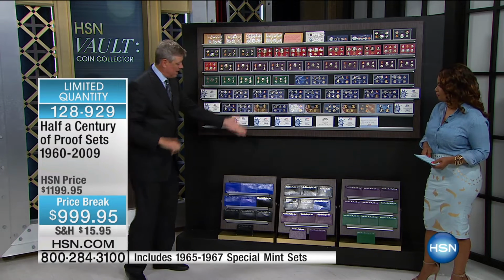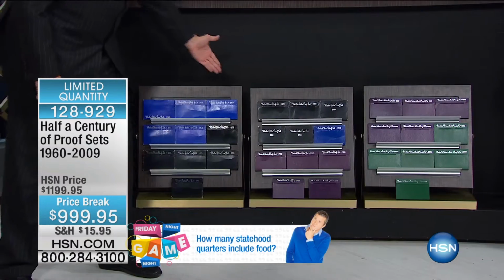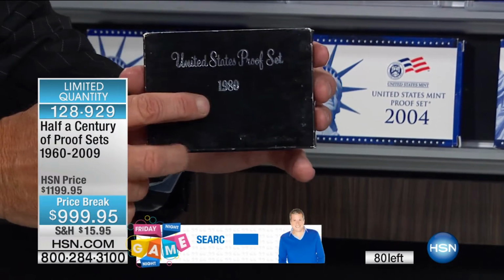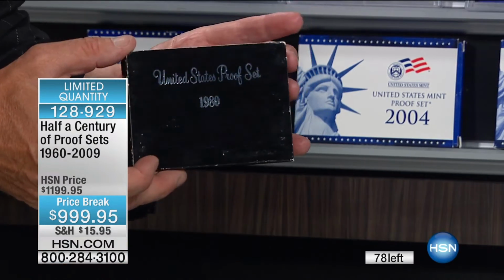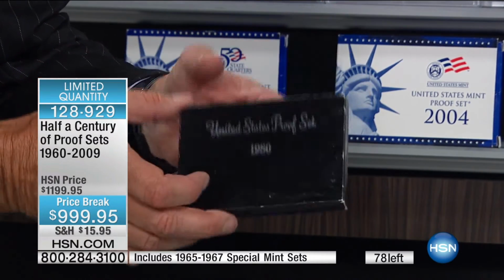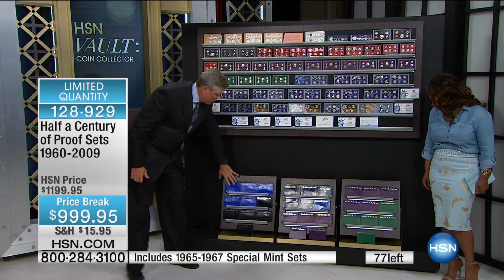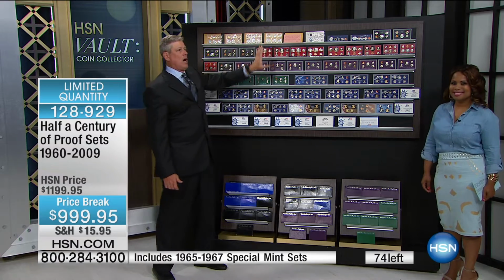One last thing, and I forgot. All this stuff down here, these are all the original boxes. Look at this box, folks. This is 1980. It has a little wear kind of on the edges, but we've selected this. That's a piece of cardboard that is 35 years old. You get all of the original boxes with this as well. All the original boxes for every single one of the sets. So you've got the green boxes from the 90s, all the way back to 68. Now, the original ones, they didn't have boxes. They just had the envelopes with that right there.